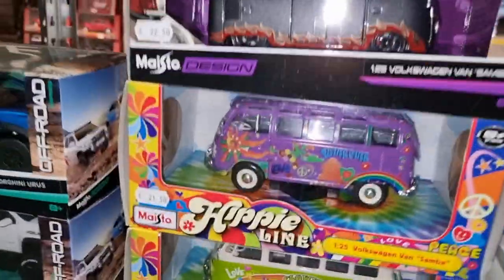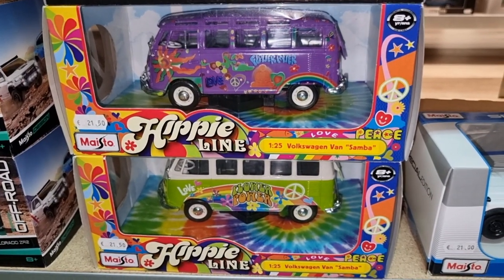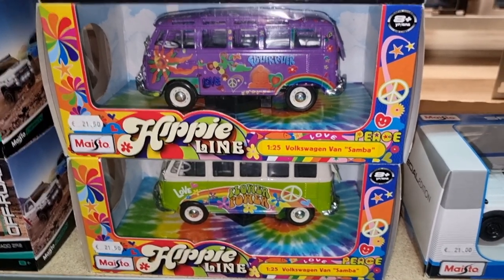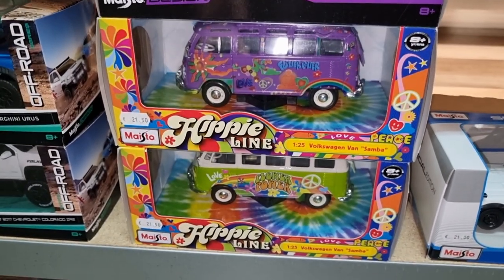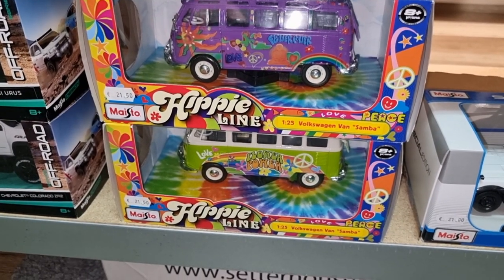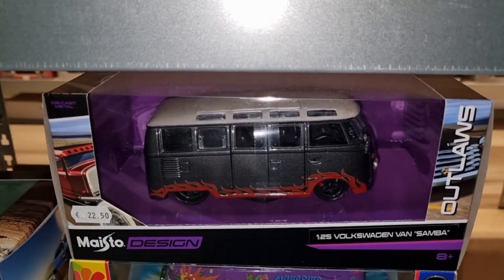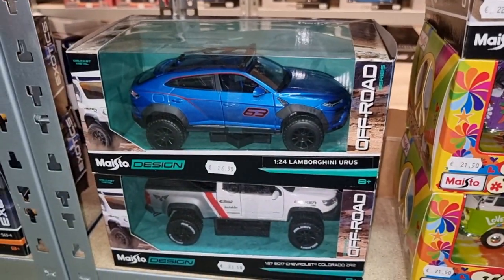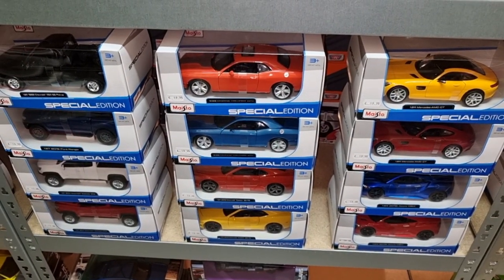Hey! Yep. You know what I'm going to say? Shout out to the hippies. But actually, I really like these vans. They make me really happy. All those colors. Rainbow. Happy hippie. Also like this one. Volkswagen van, the Samba. Got some more off-road cars right here. Special edition.